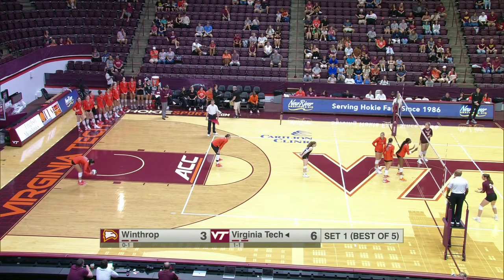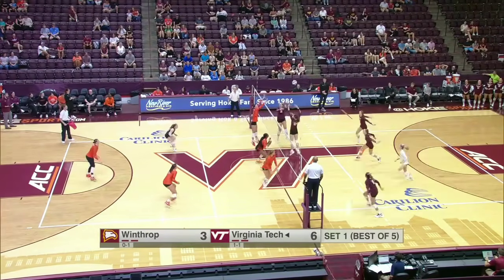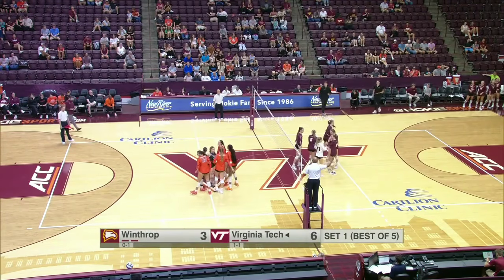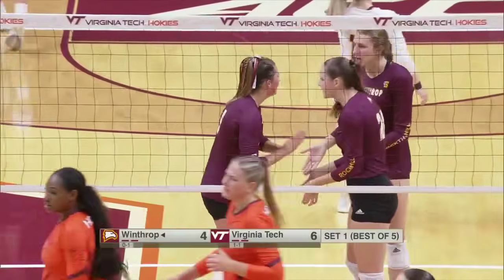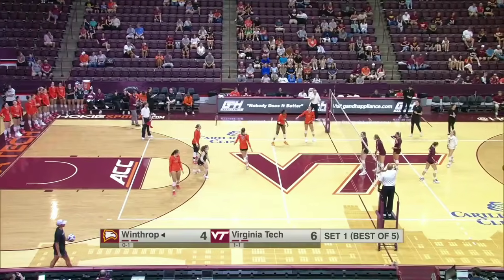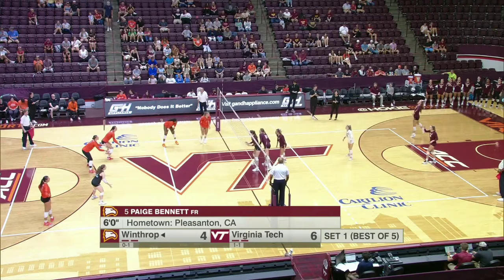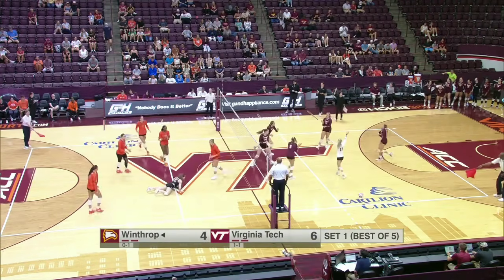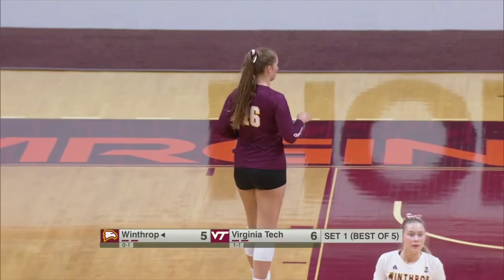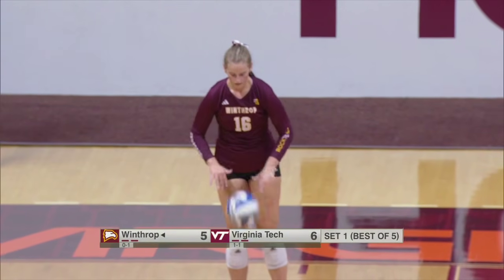As Carrick remains on the serve. On the near side, swinging through the block is Paige Bennett. And she's got the point for Winthrop to end the scoring drought. Bennett, freshman out of California. Came cross country over 2,600 miles away from home, and it's a service ace for the Eagles. Isabella Murray, the redshirt junior, retaining the serve, and it's 6-5.